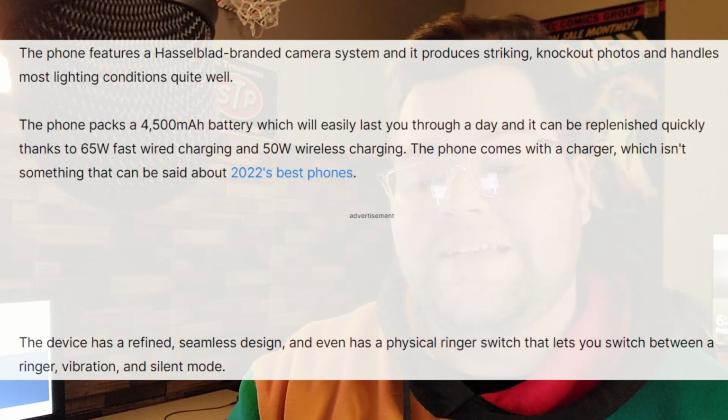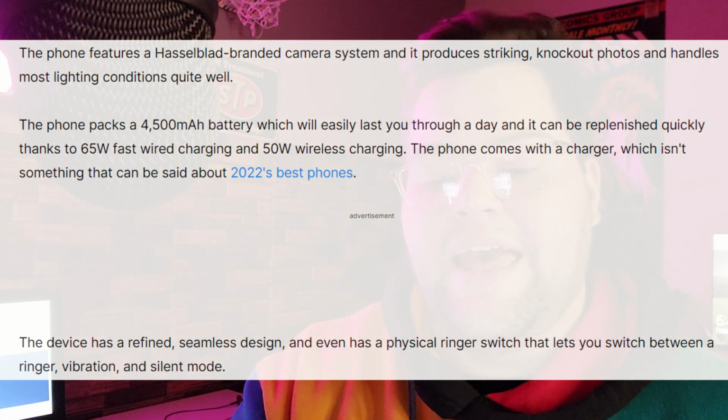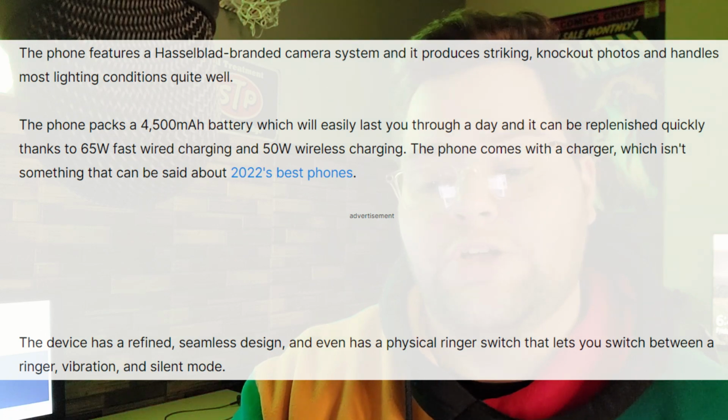It says the phone packs a 4500 milliamp battery, which will easily last you through a day, and it can be replenished quickly thanks to a 65 watt fast wired charging and a 50 watt wireless charging. The phone comes with the charger, which isn't something that can be said about a lot of phones in 2022. So that's nice that it comes with that charger, and we have an insane charging rate on this device as well. So for you power beasts out there, if you need a phone to charge up quick, or if you need a big battery, you may want to look at this phone.